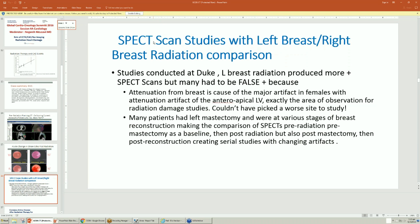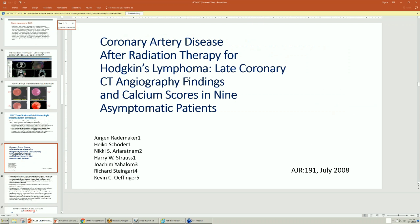That has to be a tremendous interference with getting accurate SPECT scans if there's no attenuation correction, which there wasn't. So I suspect that this data is totally worthless, and I've never been able to understand it or rely on it because of these findings that I'm discussing with you. So let's go on and see what else was done.